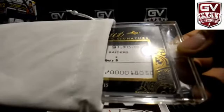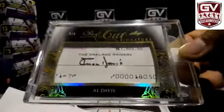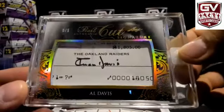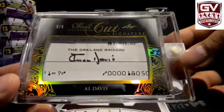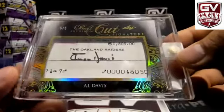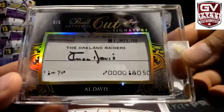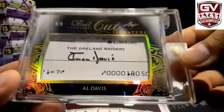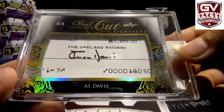$1,800 check. Oh wow, it says Raiders on it. Oh my gosh, right in my face. That is sick. 5 of 5, Al Davis. Right in my face on that one. That is a nice one there. 5 of 5.